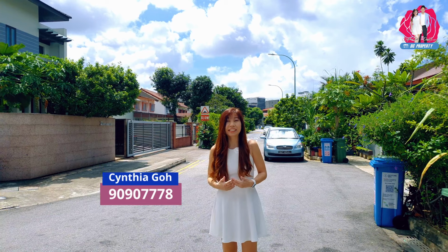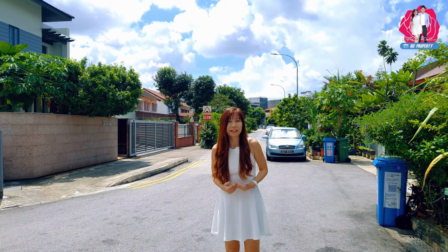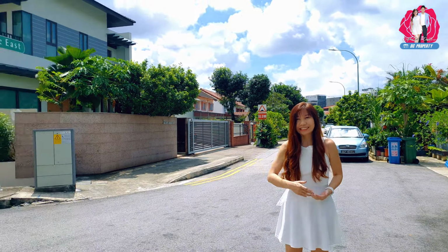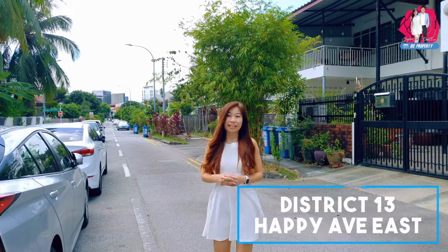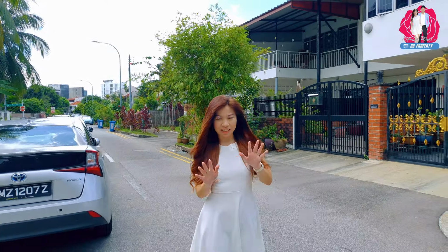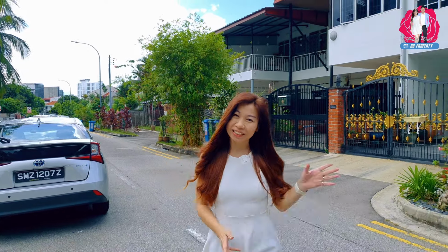I'm right here in the center of Singapore, and guess where I am? The happiest place in Singapore. Yes, that's right. I'm right here in Happy Avenue East in MacPherson Garden Estate in the D13. Today, I'm going to show you a really rare inter-terrace unit. Come, let's go. Check this out.